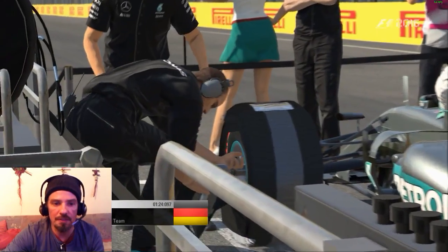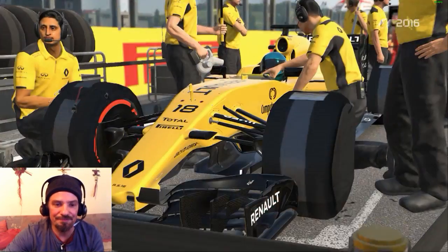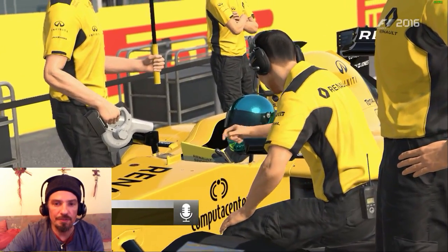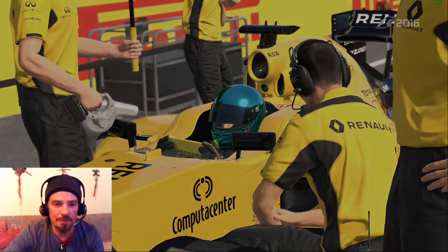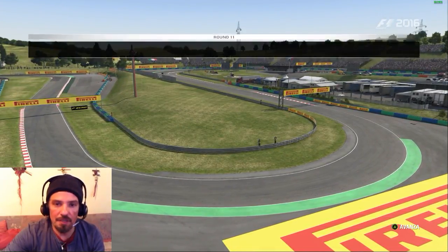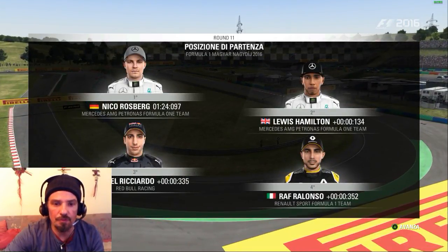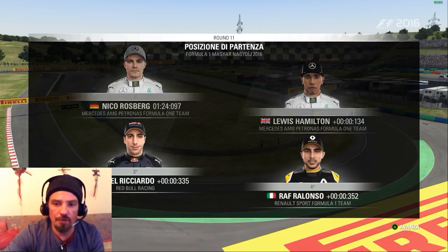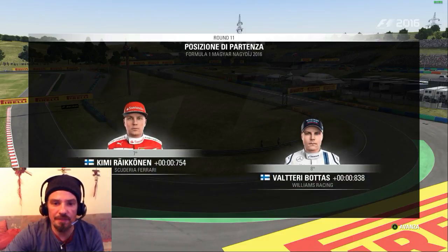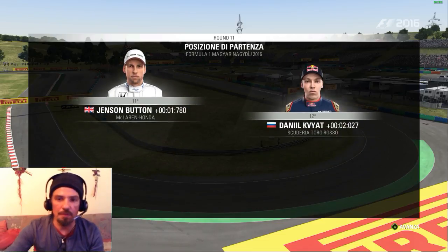Here we can see the pole setter, Nico Rosberg, with a 1:24.097. And now we can see us sitting in our car, receiving the last instructions from the engineers. But now guys, let's check the grid standings before the race. Rosberg on pole, then Hamilton on 2, Ricciardo on 3 and 4 for us. Then P5 for Verstappen, then 6 Vettel, then Raikkonen on 7, Bottas, Alonso and Sainz following, completing the top 10.